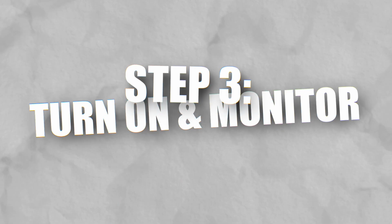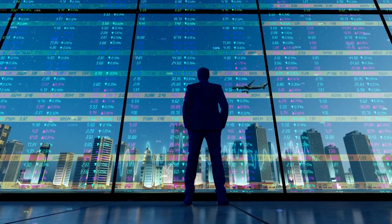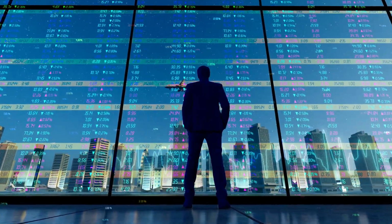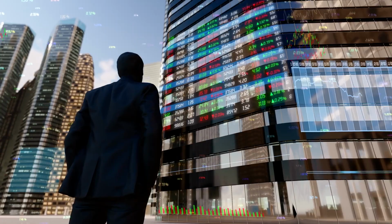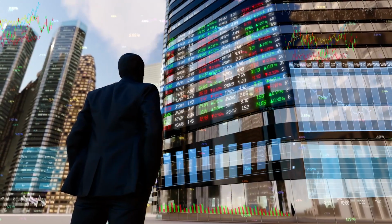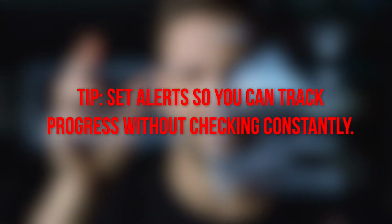Step 4. Turn on and monitor. Once you're live, the bot takes over. It scans the market, enters trades, exits trades, and logs everything. You can monitor real-time P&L, pause, and resume anytime. Adjust parameters as you grow more confident. Tip: set alerts so you can track progress without checking constantly.